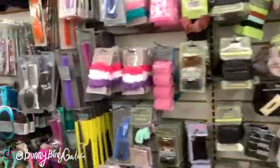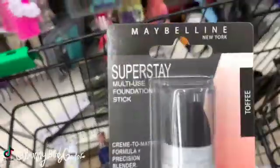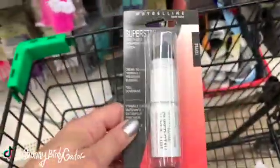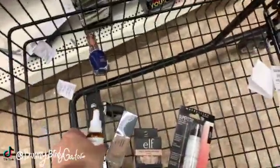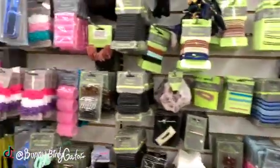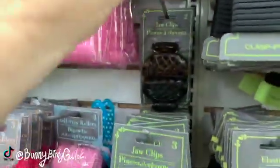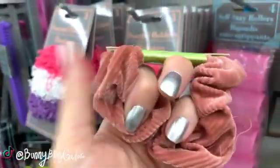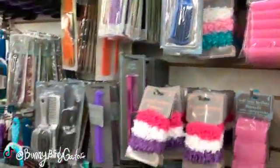I have some brand new things in my cart as well. The e.l.f. foundation is new. The e.l.f. jelly highlighter is new. The Maybelline foundation stick is brand new. And also the vitamin C serum is brand new. We also have e.l.f. lashes, e.l.f. eyeliner, makeup brushes, and a couple other new items from e.l.f. This color's so pretty. I really like it.